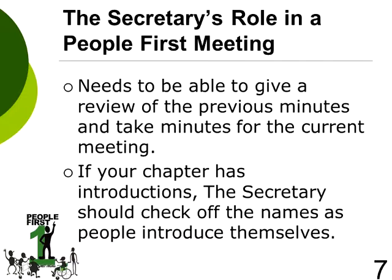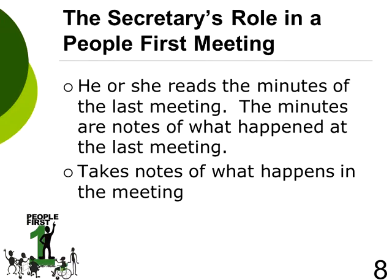The secretary's role in a People First meeting: needs to be able to give a review of the previous minutes and take minutes for the current meeting. They take minutes so everyone knows what is going on and what needs to be done. If your chapter has introductions, the secretary should check off the names as people introduce themselves. He or she reads the minutes of the last meeting.